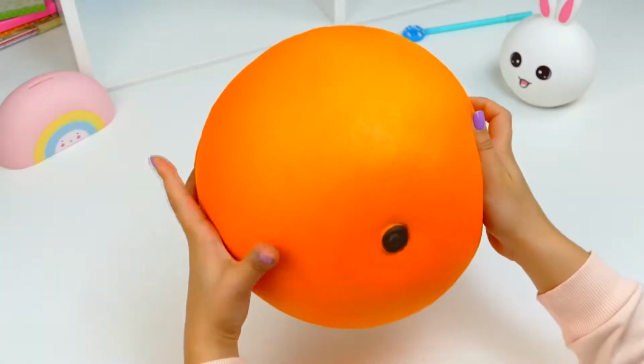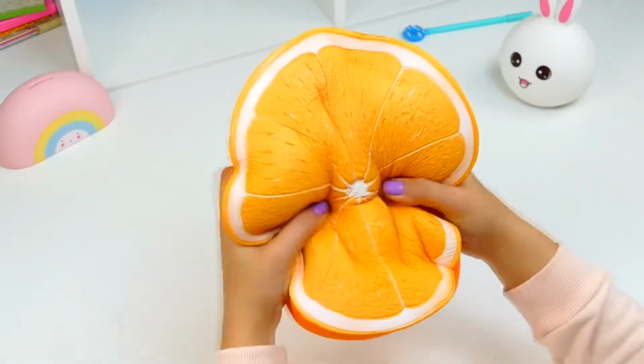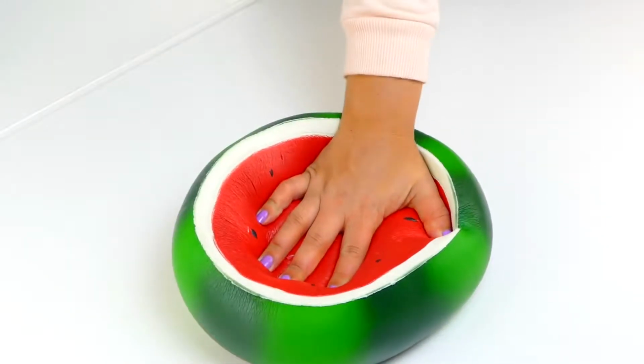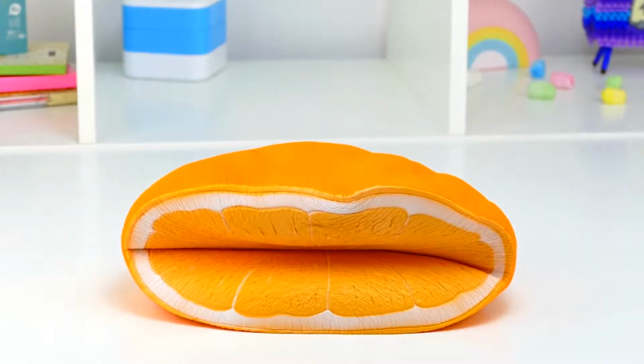Just like me, you would also be interested to know how much such anti-stress toys weigh and which one is the heaviest. Well, I'll not say because I held everything in my hands, but I'm giving you the opportunity to guess. Write in the comments what you think is the heaviest of all and what its weight is, and at the end of this video we'll find out who was right.